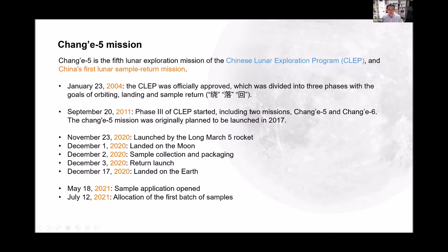Before sharing the results, I would like to introduce the Chang'e 5 mission briefly. In 2004, the CLEP was officially approved, which was divided into three phases with the goals of orbiting, landing, and sample return, respectively. So at that time, we knew that we could get lunar samples one day. Since then, the institute has begun to prepare for lunar sample research. I will introduce this later.